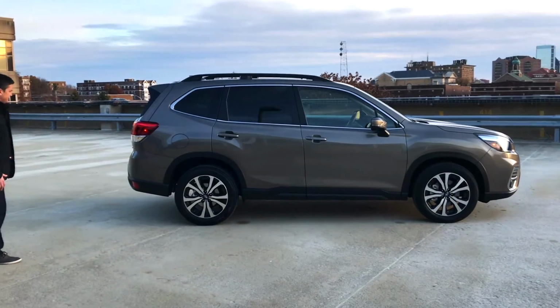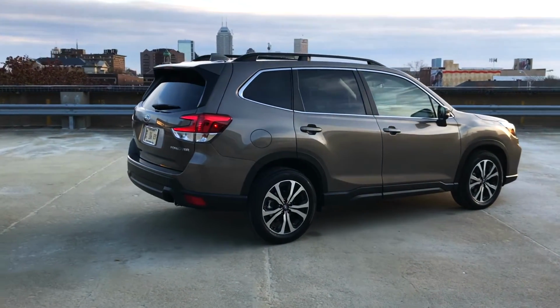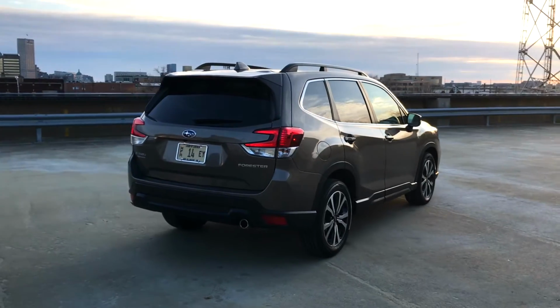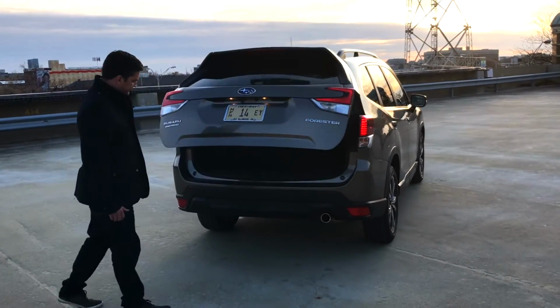Come around the back, there are the C-shaped tail lamps that have become a Subaru trademark in recent years. More black cladding. But overall the vehicle is very recognizable as a Forester, but it just looks a little more upscale, a little more distinctive, with a lot of sculpting. Power hatch.